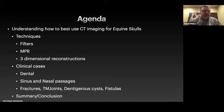passages. And then I know that there's been some other presentations made on different areas of the head because I basically only practice on the ears forward of the horse. The rest of the body is just the life support for my area of the head. But we will discuss briefly fractures. We'll dive into some temporomandibular joint things, dentigerous cysts, and then the all dreaded oral nasal or oral sinal fistulas. And then we'll have a brief time for summary conclusion. And if we have a little bit extra time, some more questions at the end. But in each of these different areas, we will stop for if you have some questions.